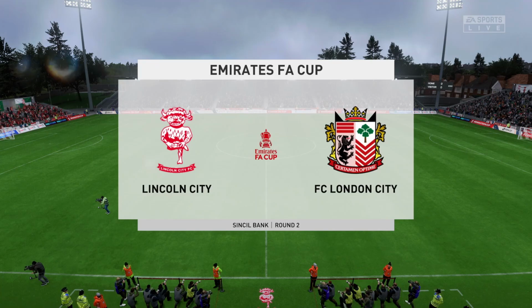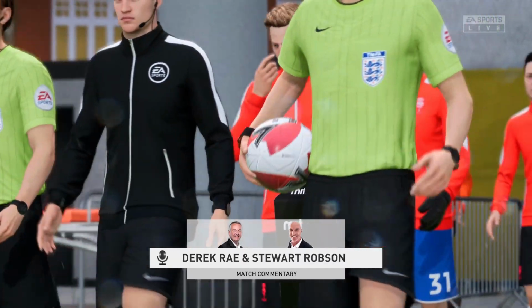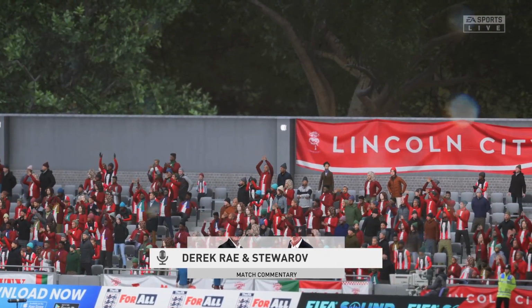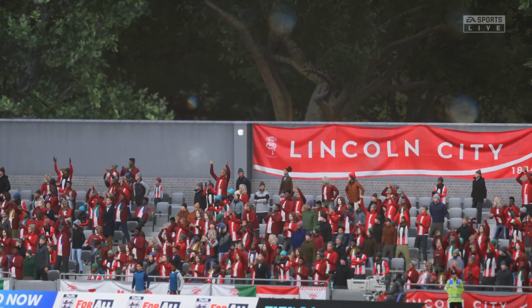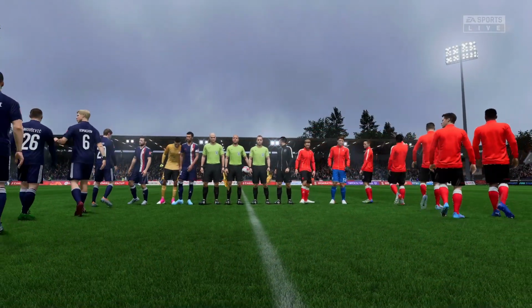Most of the fans in attendance here have had to bring their umbrellas and wear their raincoats. It's a soggy day for this match. I'm Derek Ray, and joining me to provide expert analysis is Stuart Robson. And we have live action from the oldest of all cup competitions, the FA Cup. It's Lincoln City versus City.